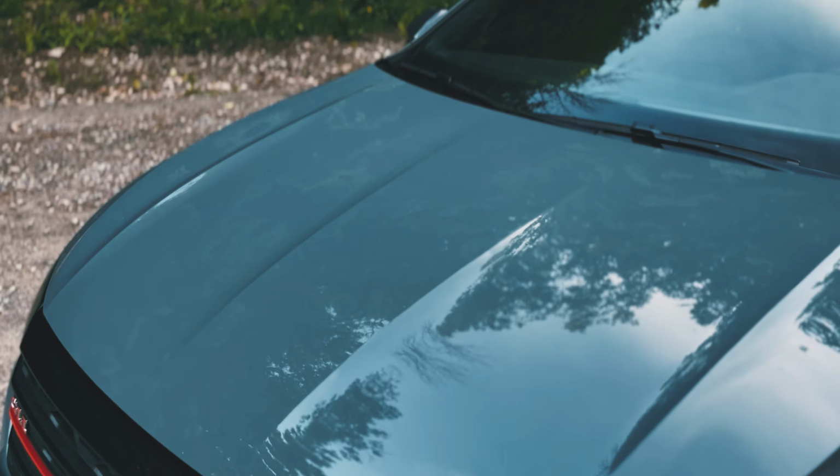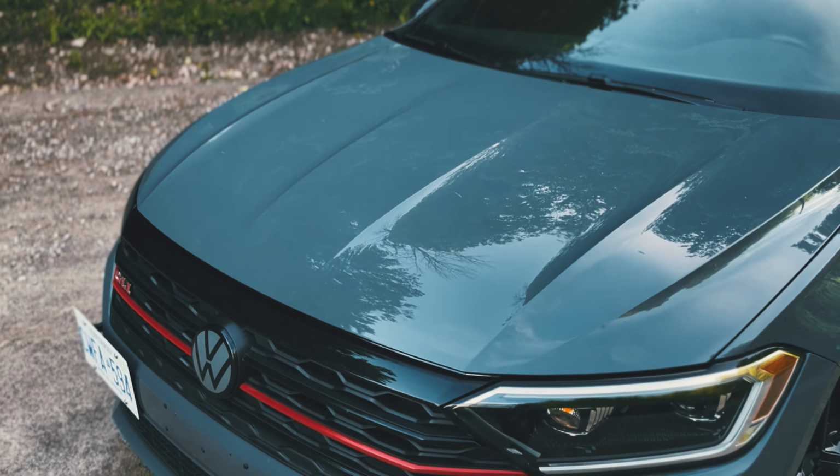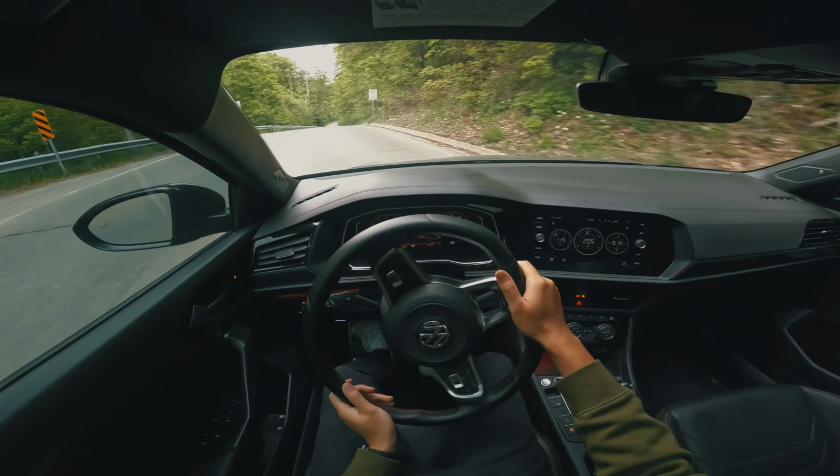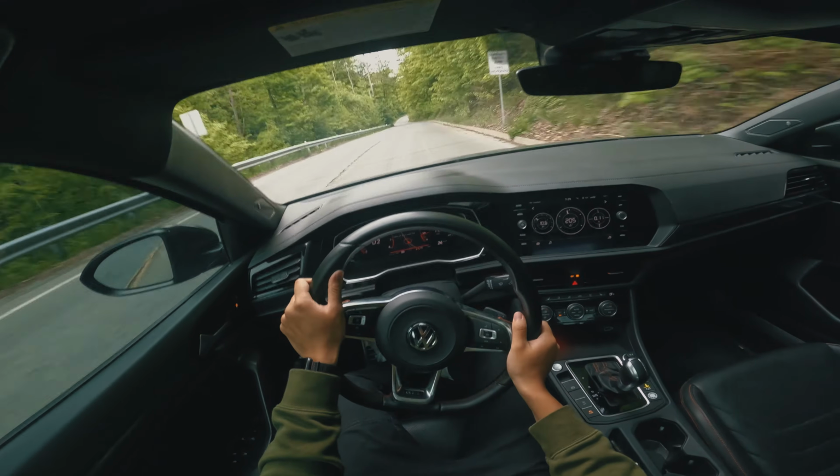This comes with 228 horsepower and 258 pound-feet of torque, coming from a 2.0-liter 4-cylinder turbocharged engine paired with either a 6-speed manual or a 7-speed dual-clutch.